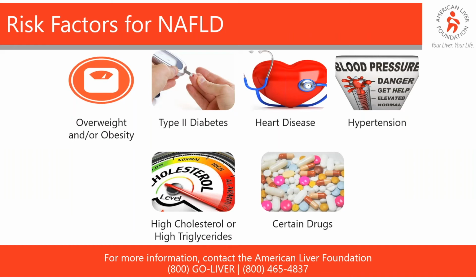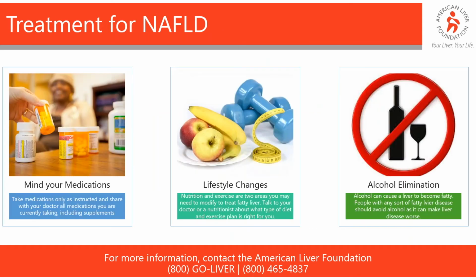thing. How does fatty liver happen? Remember I said before, it's not just body fat, although that is certainly one of the conditions. But you'll see that people who have diabetes, some heart disease, high blood pressure, high cholesterol, right? And then there are certain drugs that can lead to that too. And so these would be the folks that we say are in a high risk group for that.